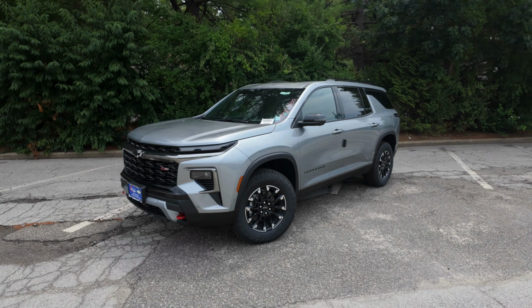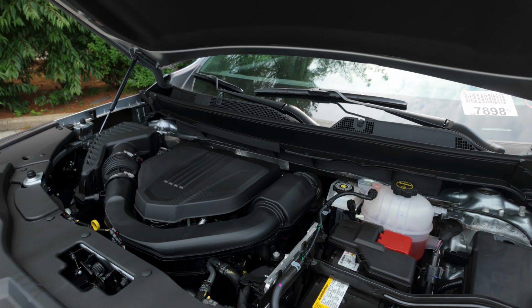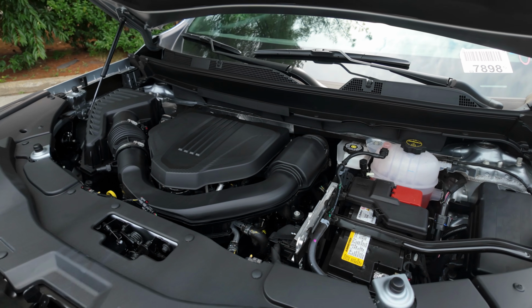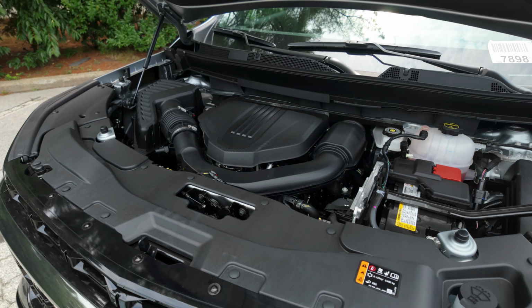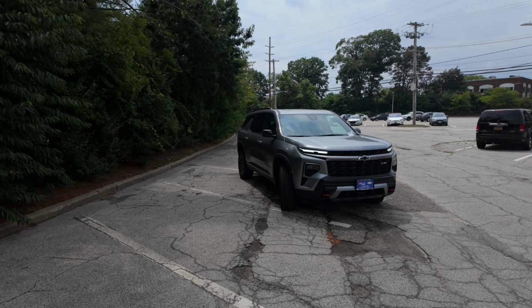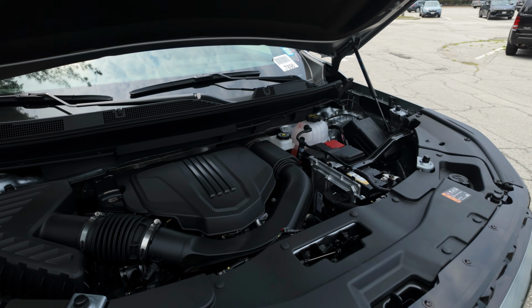Let's go ahead though. Let's start off this review underneath the hood, of course. So keep in mind, this is gonna be the same exact engine across every single trim model Traverse that's out there. It's gonna be a 2.5 liter, 4-cylinder turbo producing 328 horsepower, 326 pound-feet of torque. It is all-wheel drive, and your gas mileage is gonna be city 17, 25 on the highway, and combined, you're gonna be looking at about 20 miles per gallon. Let's go ahead though, let's close this up.